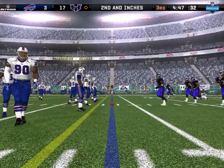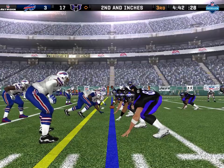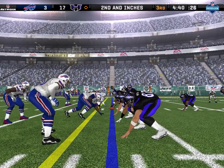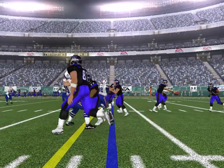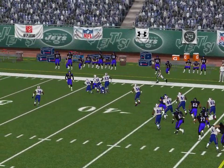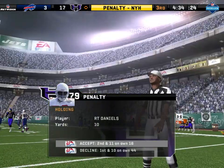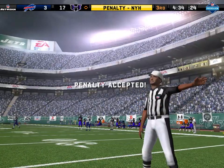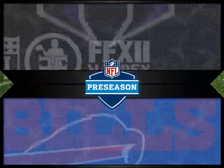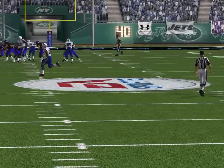Hand it off. Great fake with the pass, and it's caught. Number 21 is there on the stop at the 44-yard line. Hold on, we've got a penalty on the play. Number 79, this one is going to be on the offense. I don't know what that was all about. There wasn't any holding on that one.